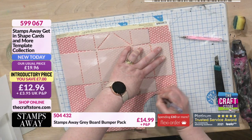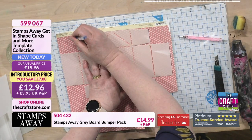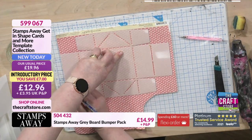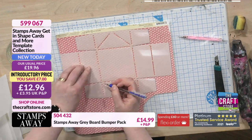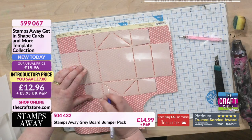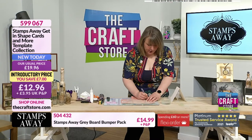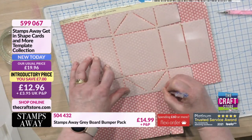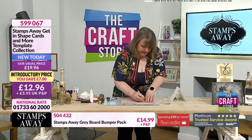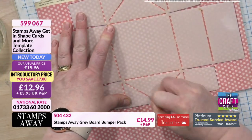Now there's two trains of thought. You can either draw around, cut it out and then line the template back up, but I'm going to show you a trick with this one. When you're using a pen or maybe not the sharpest pencil in the box, when you come to a little corner like this, you need to be able to get right in to mark that, which you might not be able to do with a normal pencil. So what I do is I score my lines now, and that will also give me a reference point as to where I need to take my cut line to.